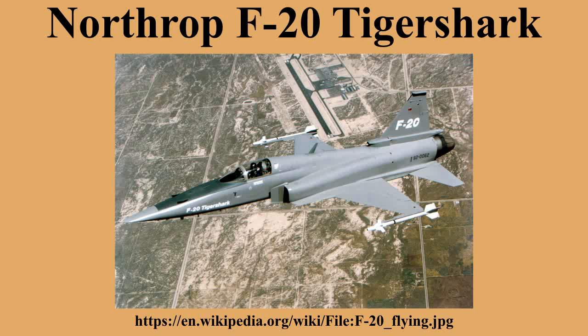847 F-5s of various early marks would be produced. As the Mikoyan-Gurevich MiG-21 became more common, the U.S. Air Force initiated the International Fighter Aircraft Program to provide an equivalent to allies. The USAF desired a lightweight fighter with competitive performance to the MiG, inexpensive when purchased in large numbers, and with reasonable operating costs for prospective customer nations.